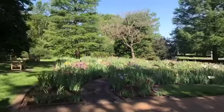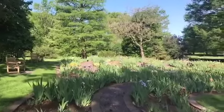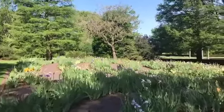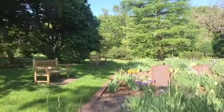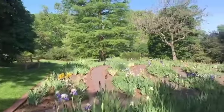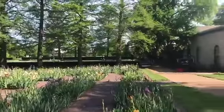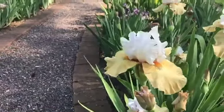Well, shall we walk through and just pause on a few especially pretty ones, and then go to other places where there are some irises? Yeah. So we're just going to take you through here and pause on a few different irises, and then we're going to walk through the rest of the garden to show a couple other spots where they also bloom besides here in this main iris garden.